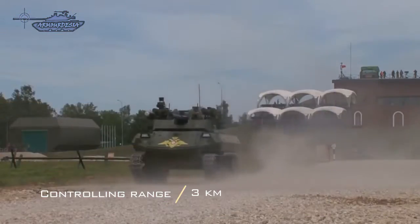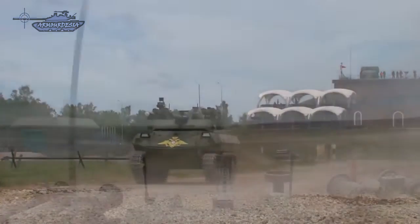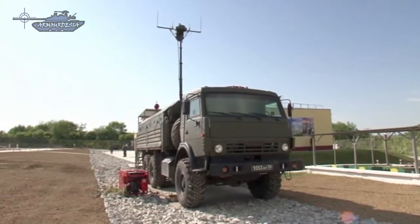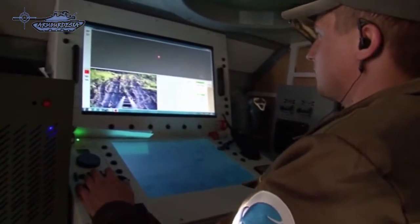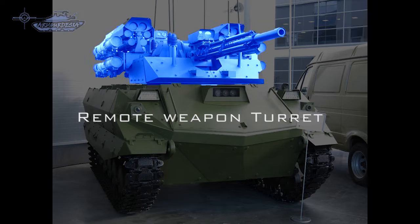The hull of the Uran-9 provides protection against small arms fire and shell splinters. The upper part of the suspension is protected by armor plates. The robotic system is armed with a remotely operated turret for mounting different caliber weapons based on operation requirements.